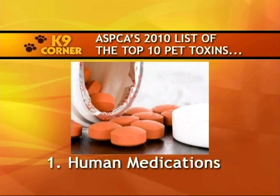These are commonly used for flea and tick control, and can be harmful when over-applied, so be sure to read your label. And your number 1 toxin on the ASPCA's top 10 list is human medication. The most common ones are over-the-counter meds. Ibuprofen, antidepressants, and ADHD meds are your biggest offenders.